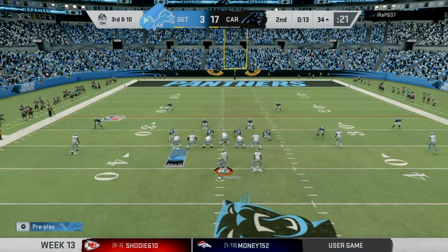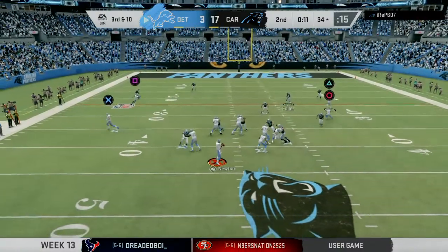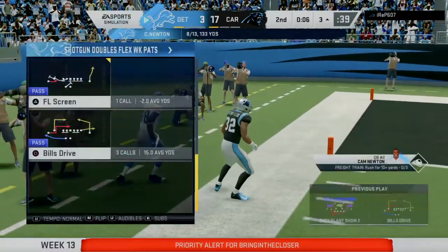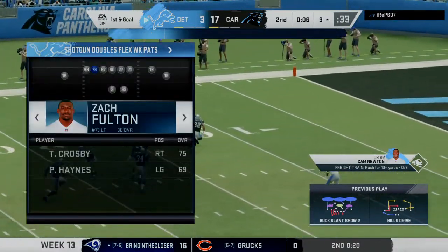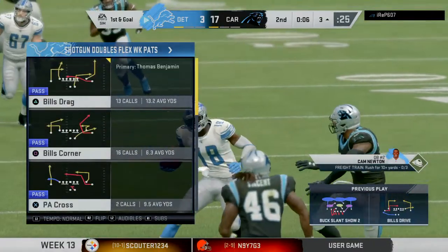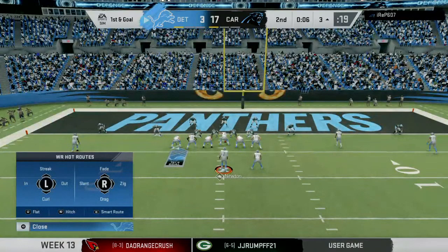Watch the out. From the gun, here's Newton. Gets it to Benjamin. It's caught. They're able to convert on 3rd down, and that sets up a 1st and goal. To number 18. 1st and goal, Detroit. This is 1st and goal, and a golden chance to get a score back here before halftime.